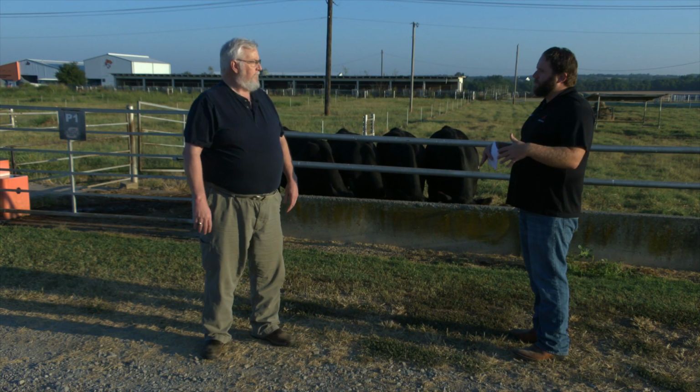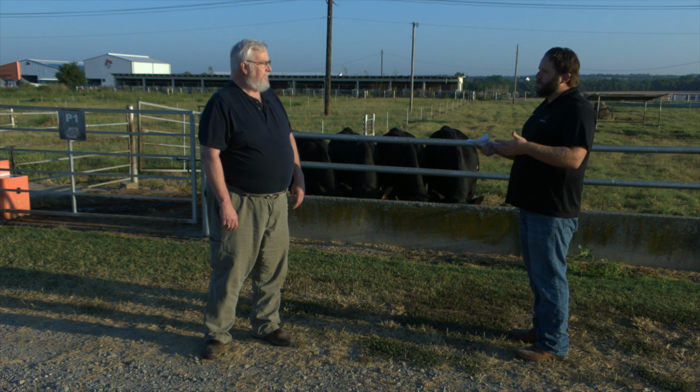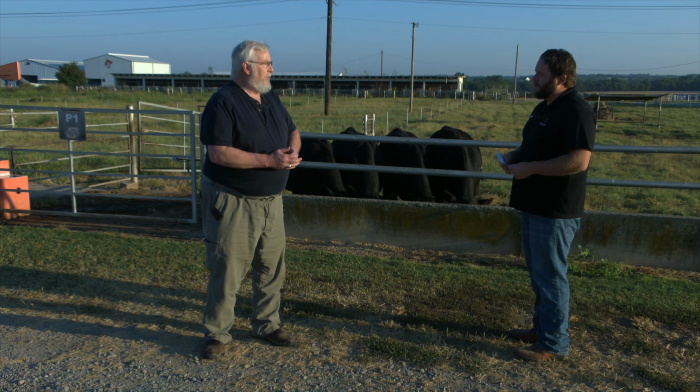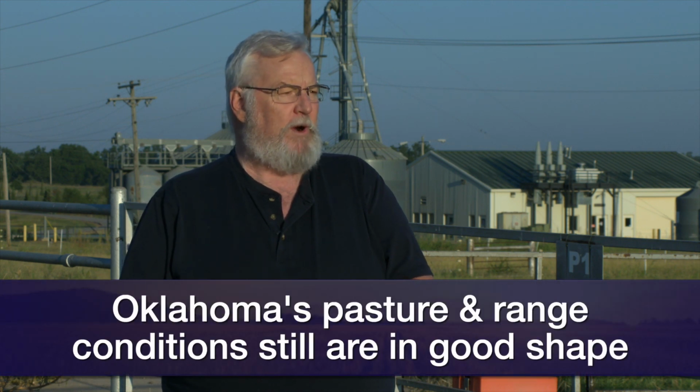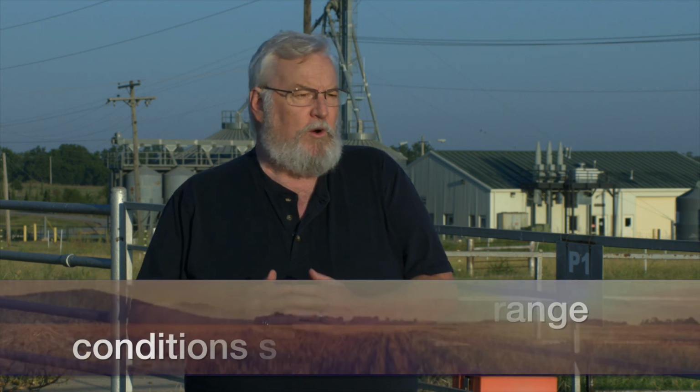So now let's shift back to livestock markets. How is the hay and forage situation shaping up? It's really, really dry right now. It is getting pretty dry, but of course, it's late in the summer. It's this time of the year. Oklahoma's pasture and range conditions are actually still rated as good as anybody in the central and southern plains. So, we're not in too bad a shape, even though it is getting pretty dry.